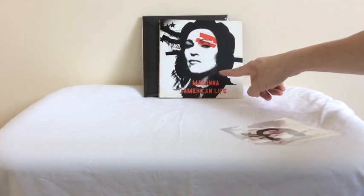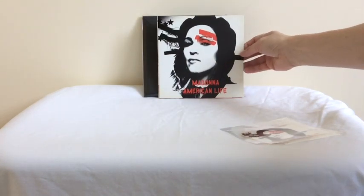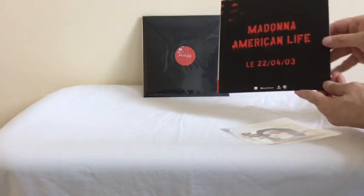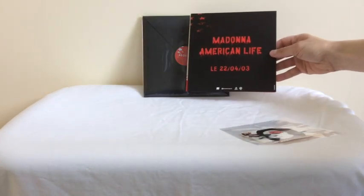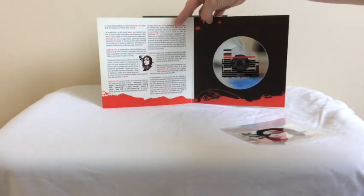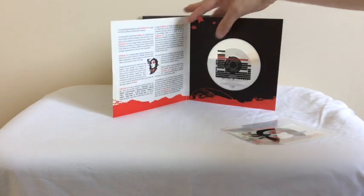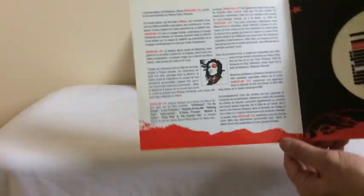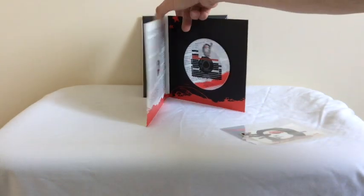I have another copy that's open, you can see what's in here. So it's a little gatefold case that has a spine, some artwork. There's the artwork we saw previously. And these were issued to record stores and media journalists, music journalists. That's the inside. It features a CD with mix of American Life and a lot of information on the album and press information there. These are quite collectible.